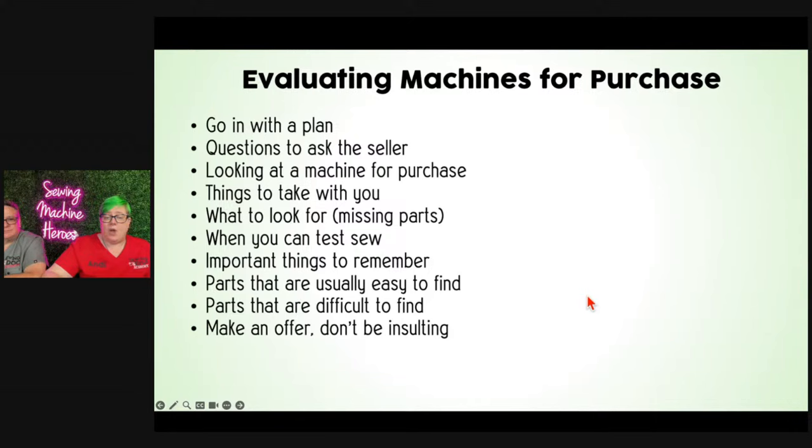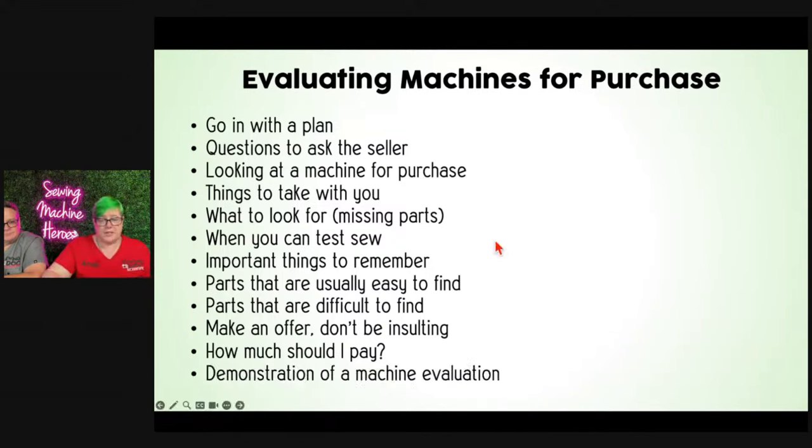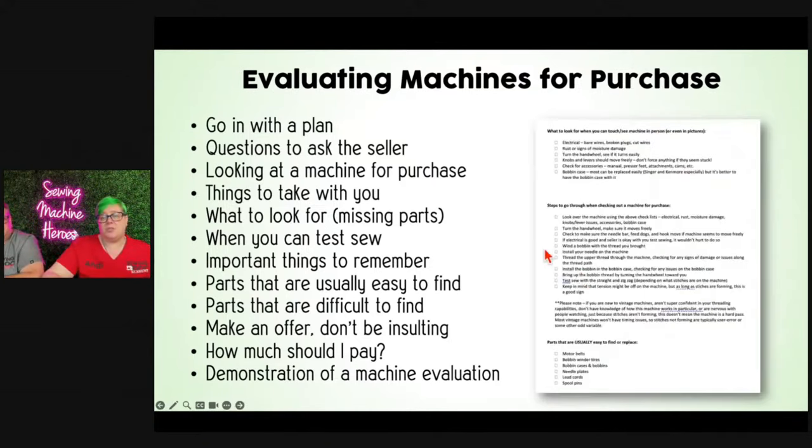We talk about how to make an offer, but not to be insulting to the seller. And while it's very subjective, depending on so many factors, there is a lot of conversation about how much you should pay for a machine when you purchase. And then at the very end in the video series part, we go through a full demonstration of how I personally go about evaluating a machine, what I look for, and I do that on a couple different machines. Of course, in the download, you can see there are lots of checklists here. So you have parts that are usually easy to find, steps to go through when checking out a machine, what to look for.